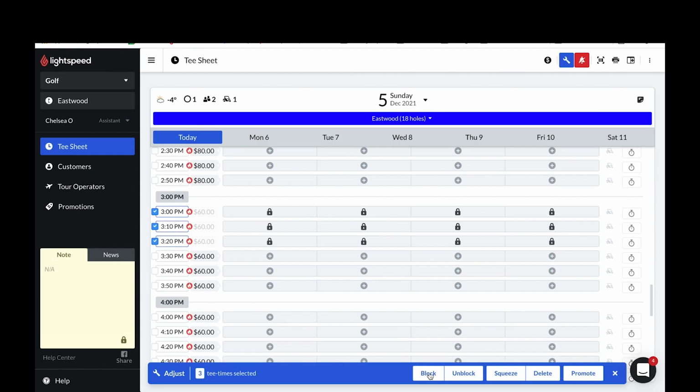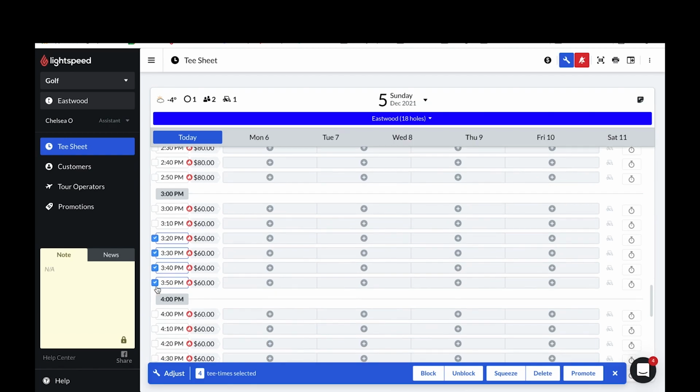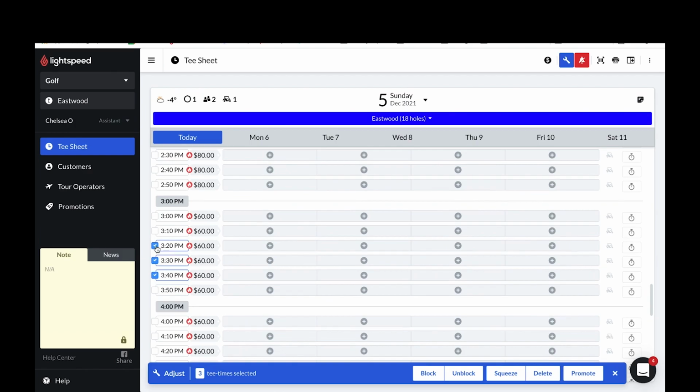So I can go here to blocks, make sure that nobody can make bookings in those tee time slots. I can either unblock them as well. So I can go ahead and unblock those. If I click and press shift on my keyboard, it'll select each one in between those bookings. I can do the same thing for deselecting.